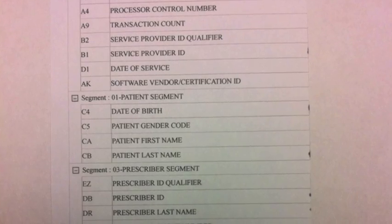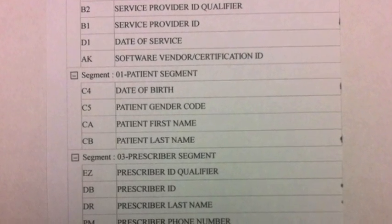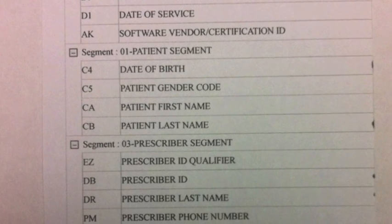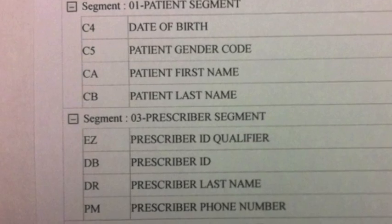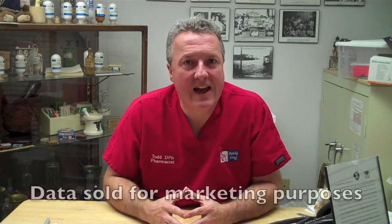Something else to consider is the amount of information about you that needs to be sent to these cards by the pharmacy in order to know what your discount is. A pharmacy at a minimum has to send them your name, your birth date, the name of your doctor, the name of the medication, and the name of the pharmacy, us. So this company now knows who you are, what you take, what disease that you may have, and who your prescriber is. And this data is golden to them because they can resell that data.